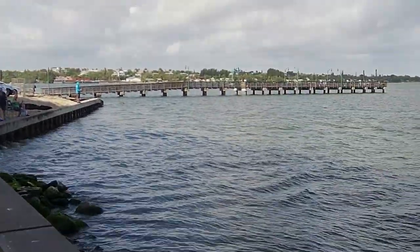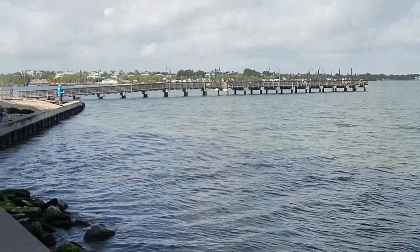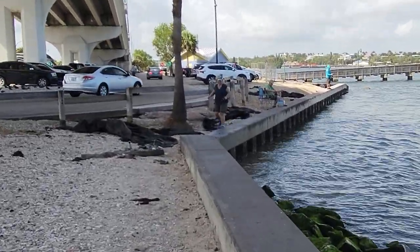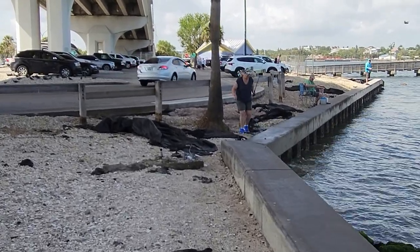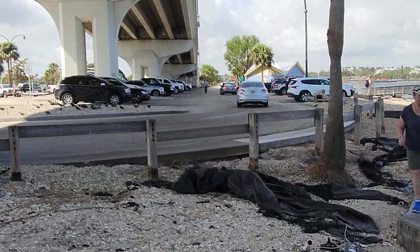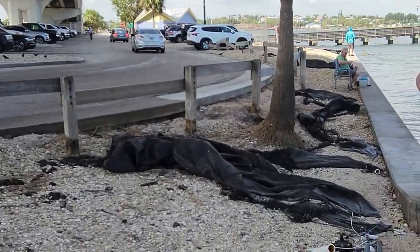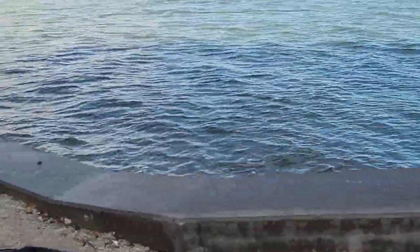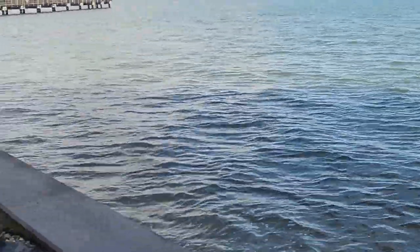So right here we have the pier. I don't really want to walk the pier. It's going to be very windy. I already don't know what I'm going to do because of the sound of the wind. I'm going to try and edit it out, but I would like to get some more with my narration. Good morning, ma'am. I'm fine, you? Good luck. All right.